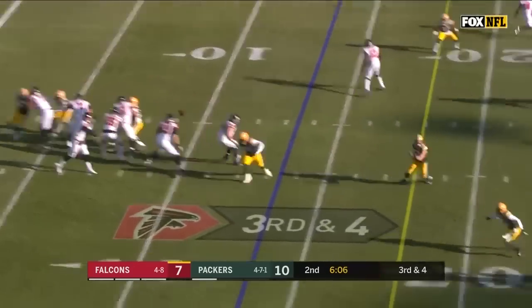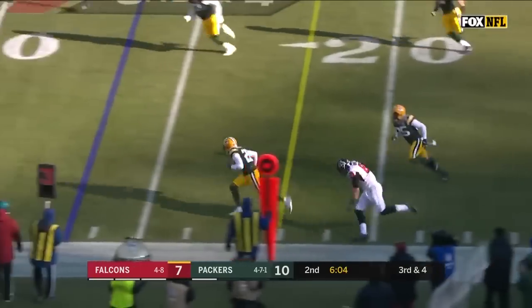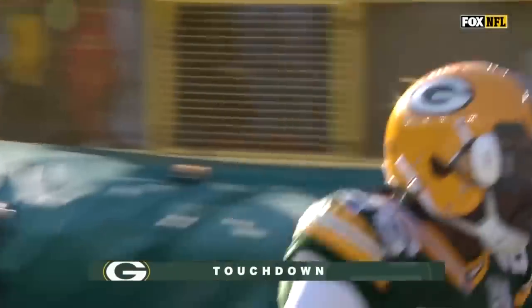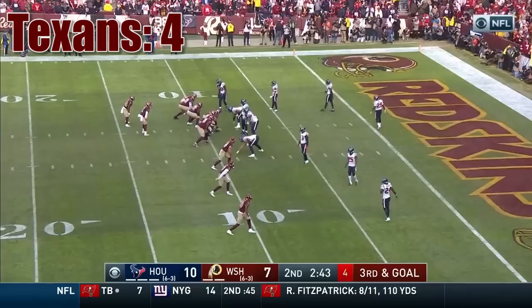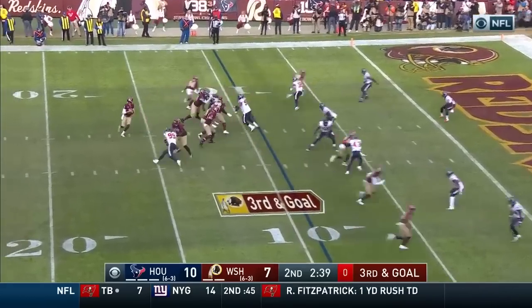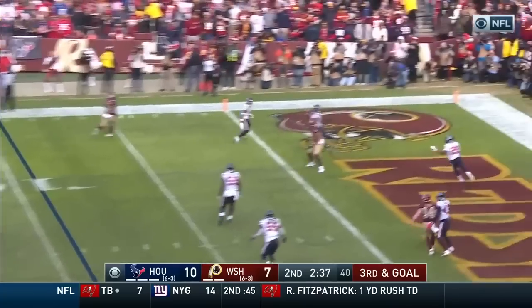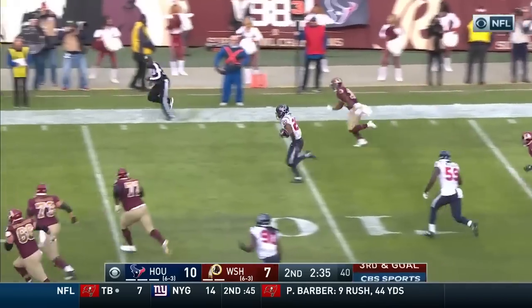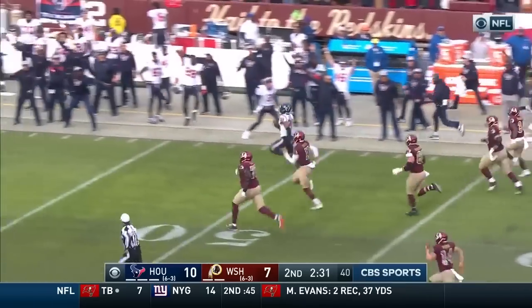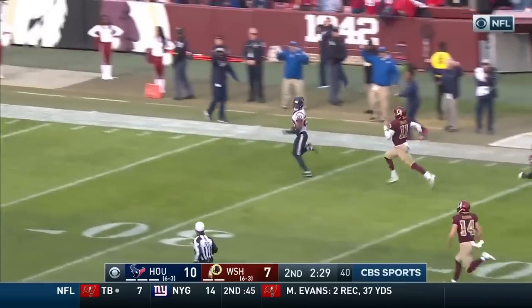Blitz coming. Ryan going the other way. It's intercepted, and it's going to be a touchdown. Bashaud Breeland, a pick six. Smith to the end zone, intercepted, picked off by Justin Reed, the rookie, up the sideline, and he is going to go.